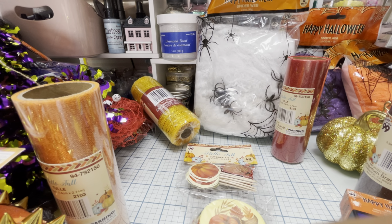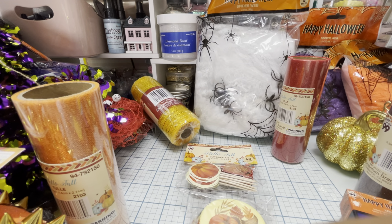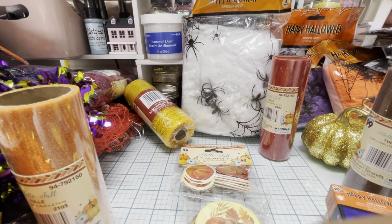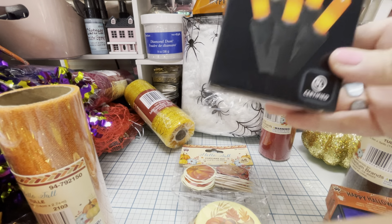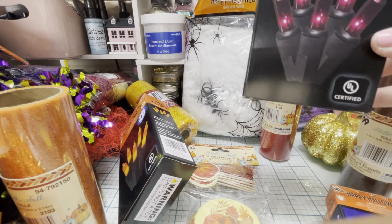And then I got these. These are waterproof mini lights. These were $1.49. And I got this ribbon. That's a pretty burgundy color with those glittery threads in it. Oh, and I got another one of these table scatters. And I found these Halloween lights. These were $1.49, so I got them in orange. And I got some in purple.